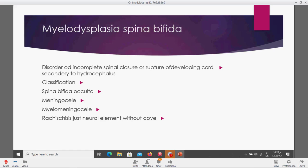Usually myelomeningocele and rachischisis are associated with paralysis of the lower limb. Meningocele can be corrected by good surgery, but with the complications of surgery, it may end in paralysis. So the treatment needs a surgery, spinal surgery. For myelomeningocele and rachischisis, it's very difficult to treat. We just return it and cover it with the skin and rehabilitate the patient, because he will remain disabled for life.